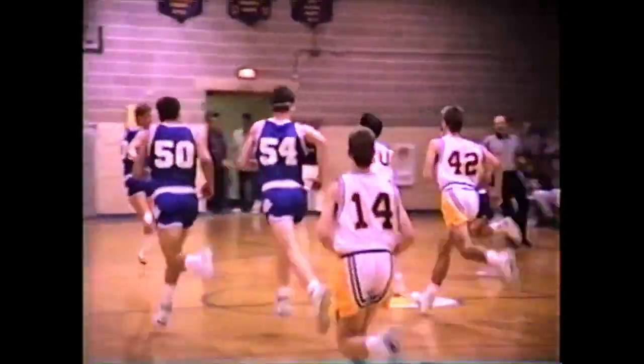Princeton has it front court now. Griswold's pass stolen by Piper. Piper with a three-on-one, takes it all the way. His layup is no good.